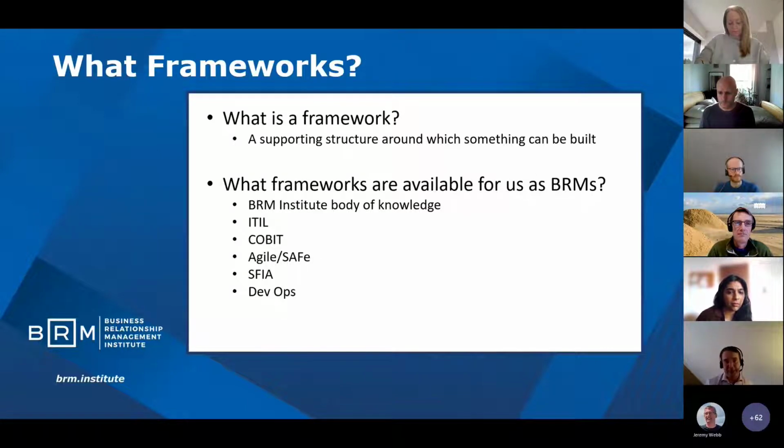So, frameworks. What is a framework? Well, the definition of a framework is it's a supporting structure around which something can be built. In our case, I'd guess that would be a successful BRM function is what we're trying to build. So we're looking at the frameworks that can underpin that, help us become successful and achieve those better outcomes, as the title of the presentation said.